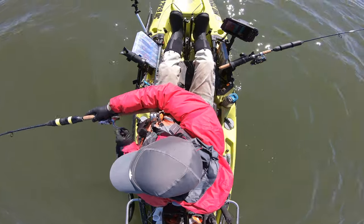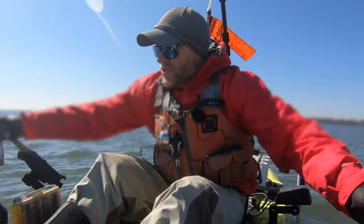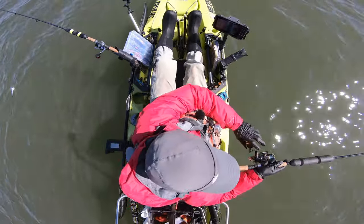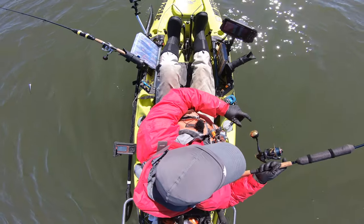Hopefully I lost this fish. I didn't. All right, that fish jumped off. All right, one fish jumped off. This felt like the good fish. Pretty sure I lost this guy too. Yep, lost that guy too.